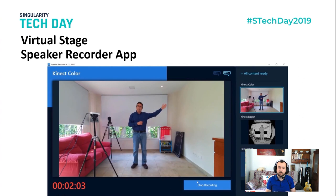It's called the Speaker Recorder app, in which a speaker can see himself. In this case, you can see David Carmona recording at his home. And at the right, as a speaker, you can see the color information, the camera information, the depth information, and also the slides that you are actually presenting.